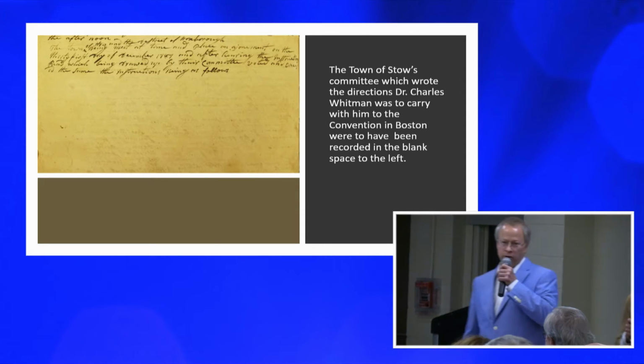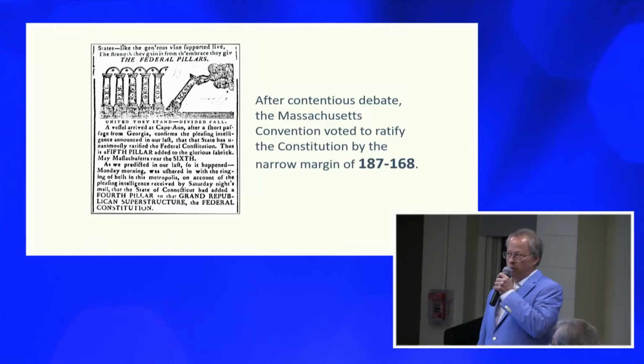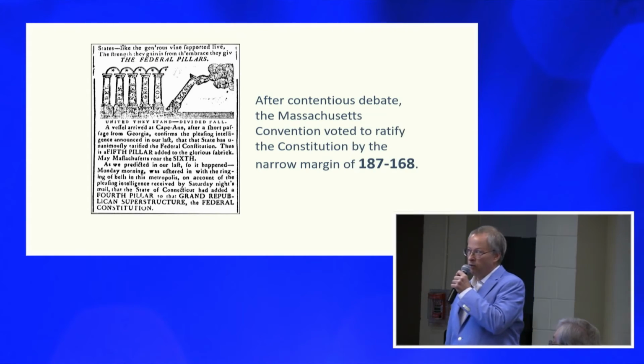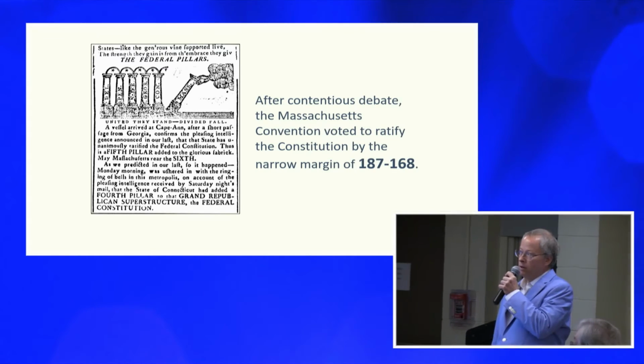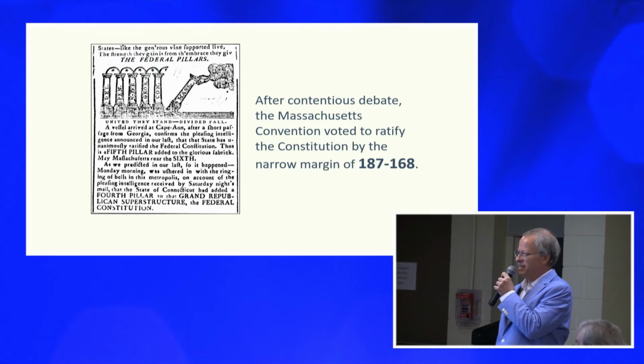Right. So we don't have any record of any speech being given by Dr. Whitman at the ratifying convention, but as Marilyn said, he voted for it, and it was a lucky thing he did because the vote was very close, 187 to 168, excuse me. That's pretty surprising because Massachusetts and New England generally are known to be Federalist territory, but again, there was deep concern against too strong a central government, deep concern about having a Bill of Rights, which hadn't yet been written.